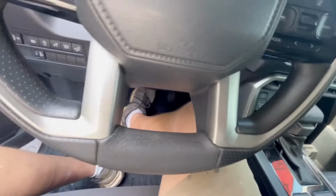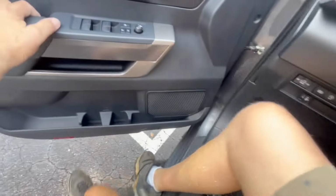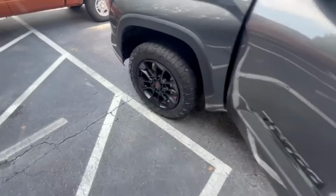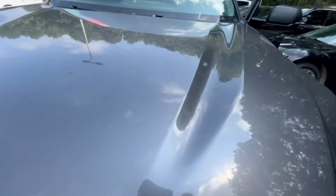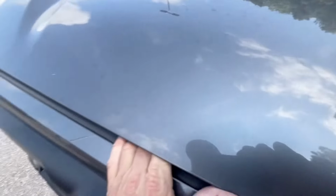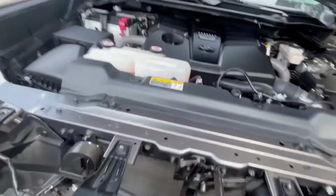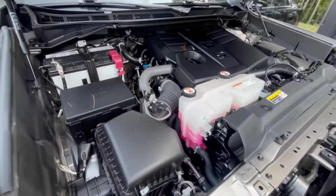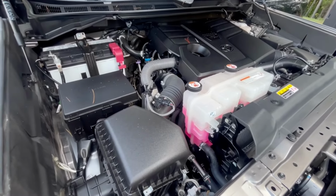Anyhow, let's pop this hood. See what we got here. Get a look at this engine. Let me turn you off just a second. Okay, this is the engine that replaced the V8. I think it was a 5.7 liter in the previous generation truck. It was apparently bulletproof from what I've read.